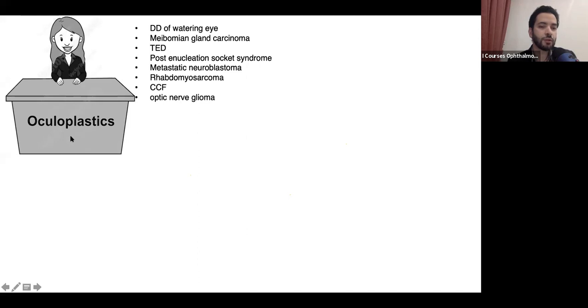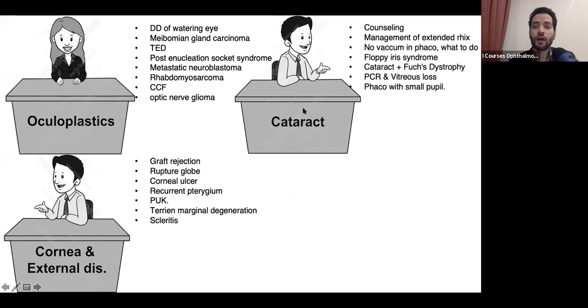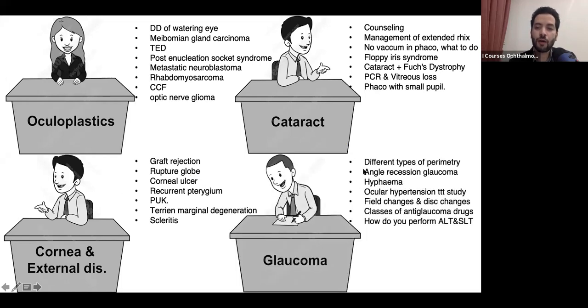For 20 minutes, you are going to sit for the oculoplastic session, where you are asked about these topics. Then for another 20 minutes, you are asked about cornea and external diseases on these topics, and these are actual topics asked in this exam by the same candidate. Then for 20 minutes, you are asked about these topics. And for another 20 minutes, you are asked about these topics for glaucoma.